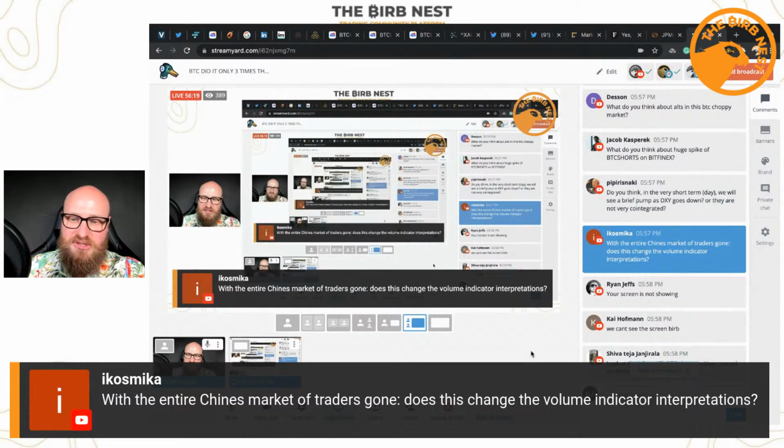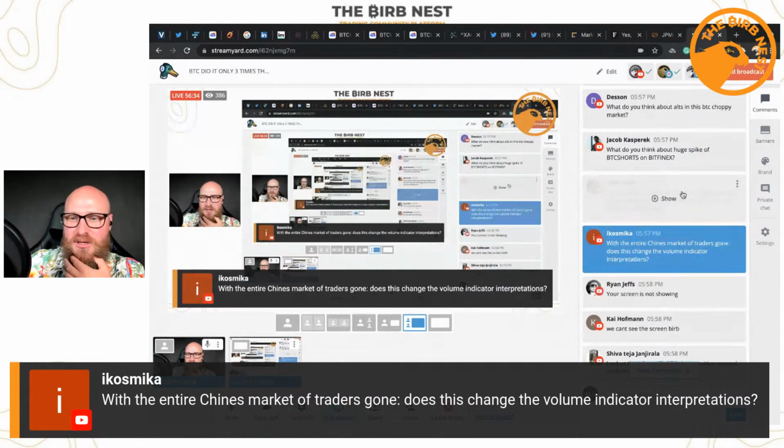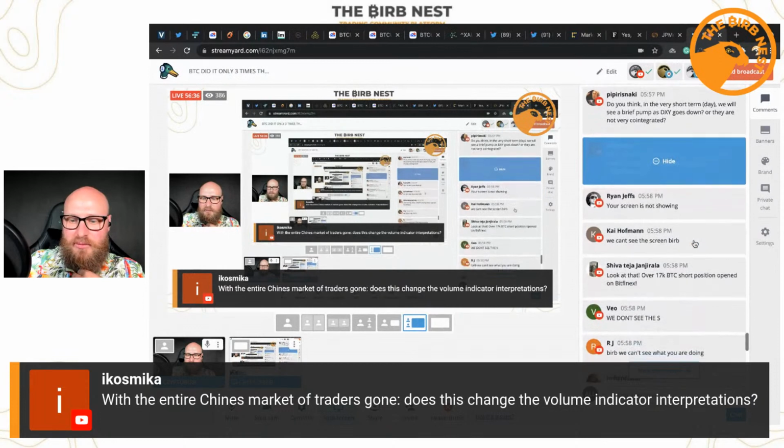With the entire China market of traders gone, does this change the volume indicator interpretations? But they are not gone; they are just moving places, right? What else?